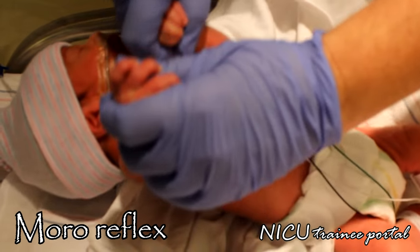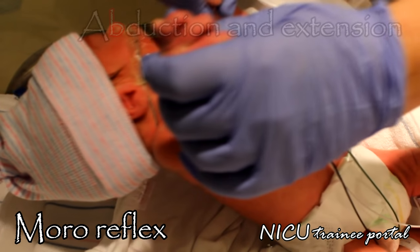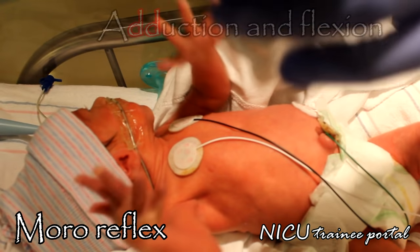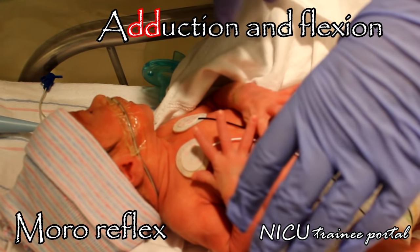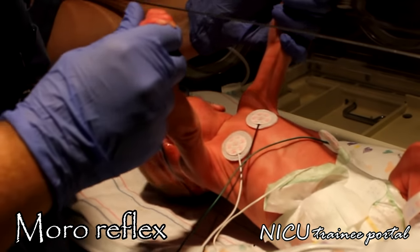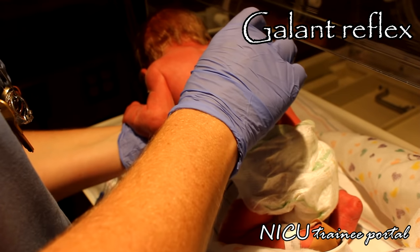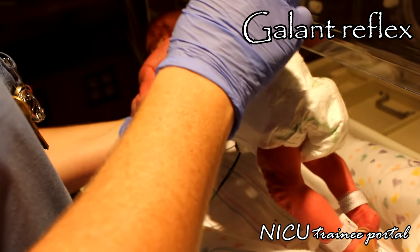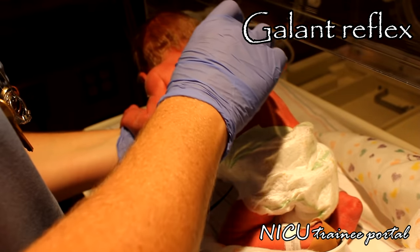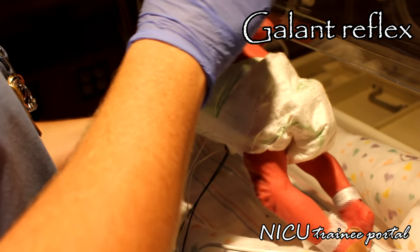The Moro reflex is elicited by a sudden drop of the head in relation to the body, resulting in symmetrical abduction and extension of the arms, followed by symmetrical adduction and flexion of the extremities. This appears from 32 weeks gestation and therefore is not yet well demonstrated by our patient. The Gallant reflex is elicited by holding the infant in ventral suspension and stroking the paravertebral region in a cephalocaudal direction. This results in the infant curving his body towards the side stroked, as you can see here.